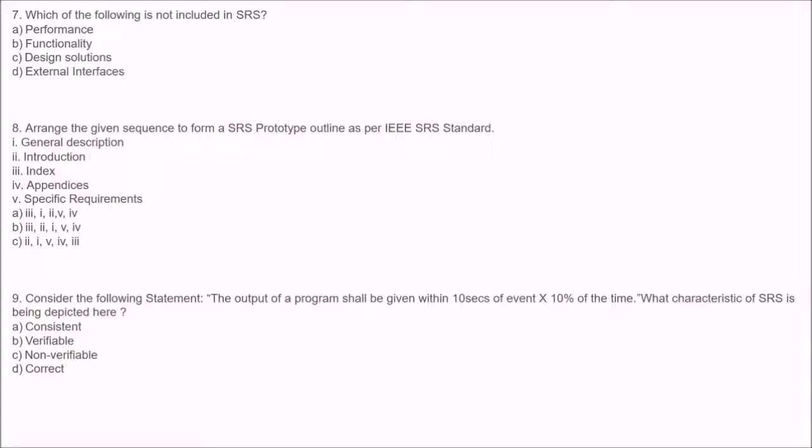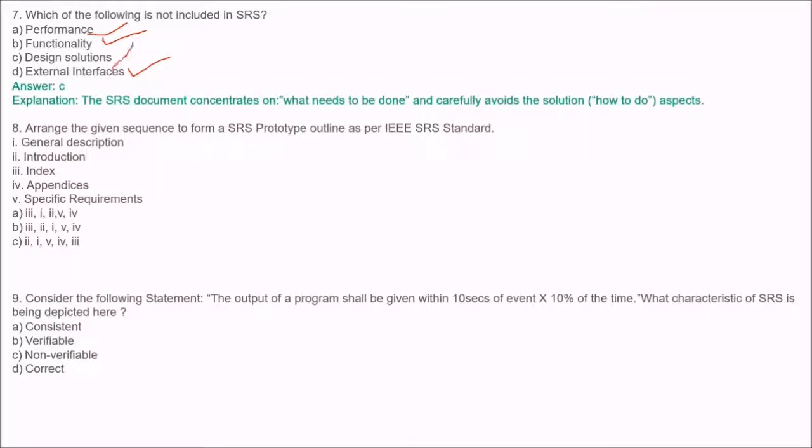Which of the following is not included in SRS? Again, performance, functionality, design solution, external interfaces. So the answer would be C. The SRS document concentrates on what needs to be done. We don't write in SRS how to do it. So we carefully avoid the solution aspects.